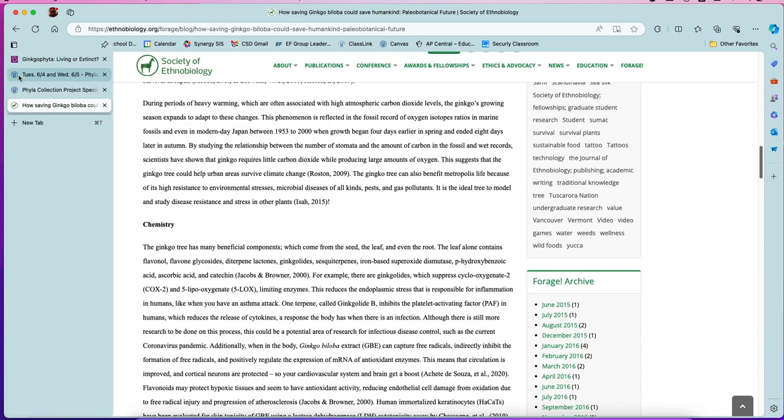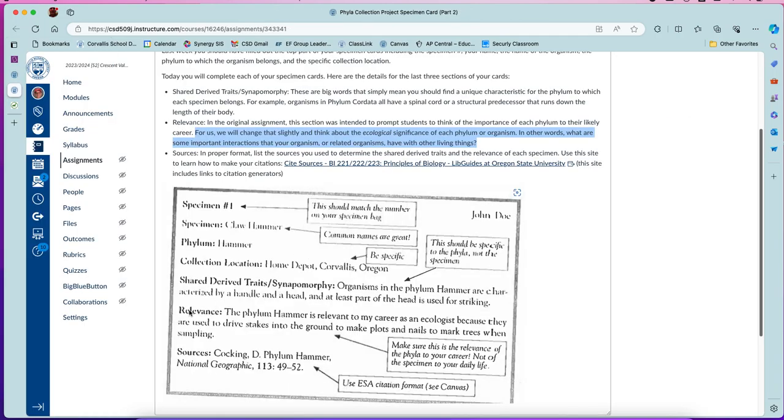So that will be the second piece of information, the relevance. And again, this is not going to be with reference to your future career. This is going to be the ecological relevance of the organism or the phylum that you're looking at. And then the last thing is a citation. Most of you are going to have one or maybe two citations. You might have more, but wherever you find information on the unique characteristic and wherever you find information on the ecological significance should both be cited. And this, as it turns out, is going to be really easy to take care of.